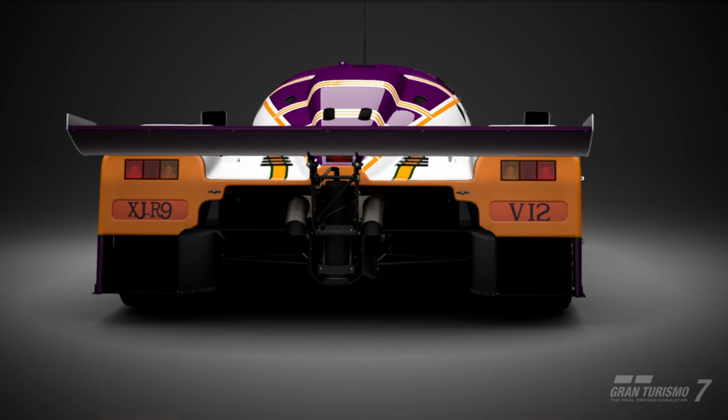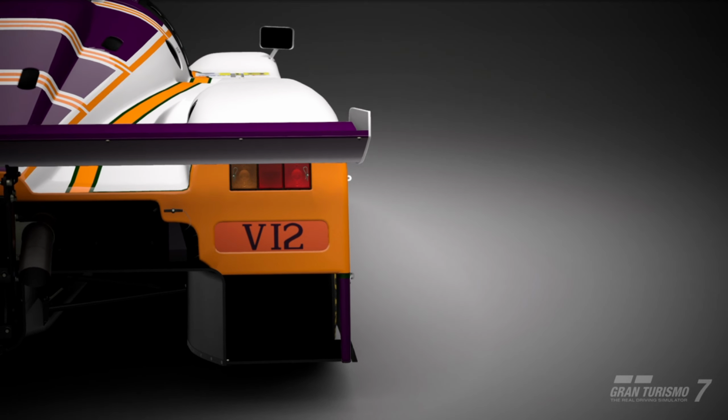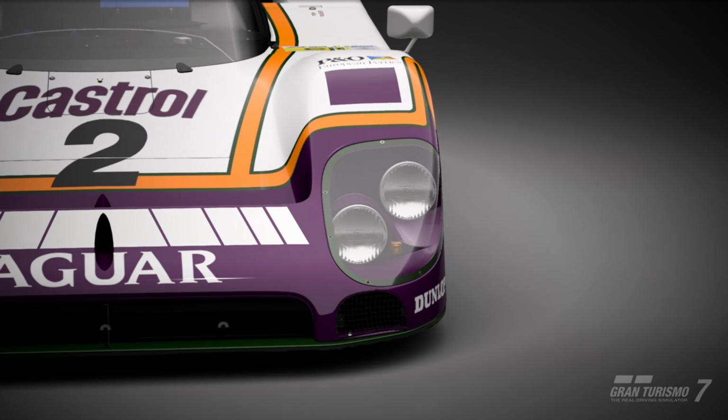Yeah, I gotta say the Jag V12 engine has pretty much an amazing sound as well. Oh yeah, this is a clip, I already bought this car in the game.